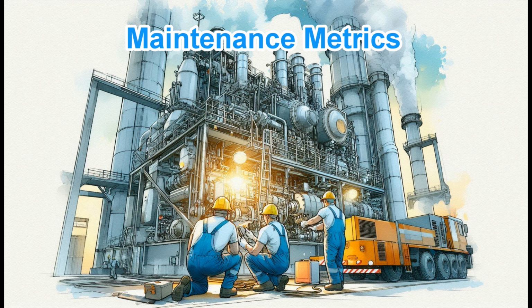RAMS parameters, got it. Reliability, availability, maintainability, and safety. It's like the recipe for equipment success. You need all 4 of those ingredients, or else things can go south pretty quickly. But it's amazing how much you can learn from just thinking about maintenance in these terms, even before you start crunching any numbers. It really gets you thinking about the bigger picture.